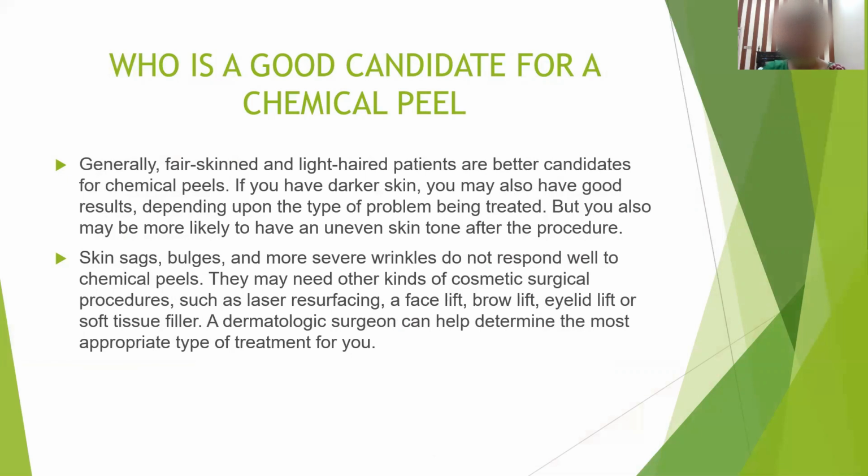Skin sags, bulges, and more severe wrinkles do not respond well to chemical peels. They may need other kinds of cosmetic surgical procedures such as laser resurfacing, a facelift, brow lift, eyelid lift, or soft tissue filler. A dermatologist or surgeon can help determine the most appropriate type of treatment for you.